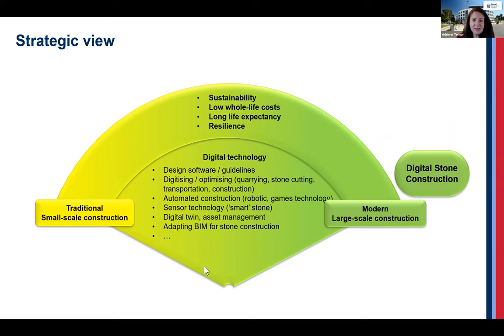So most of these aspects are already available. Some are already used in stone construction, but we need to come up with a strategic plan for what technology and what development we want to develop for the next 5 to 10 years, and come up with a holistic and multidisciplinary research project, which includes a whole range of elements. Now, where are we in sustainability and where are we in digital technology aspect? And this is the final slide, you'll be pleased to know. So sustainability is obviously very high. Digital technology, the tools are available. So we are not starting from scratch, we're introducing it.